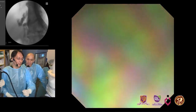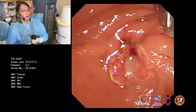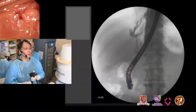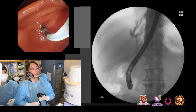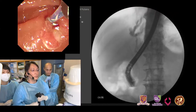Okay, we're going to change to ERCP and then put in a left-sided metal stent and a right-sided metal stent. Hello. We are with you. Now we change the scope. It's an ERCP duodenal scope, and the scope position is a short scope position. And so I tried the hilar SEMS in the right anterior and posterior duct. So, okay. This is using the BiSglide.